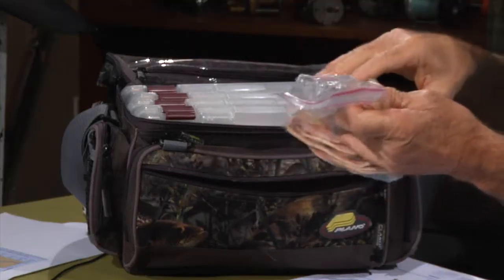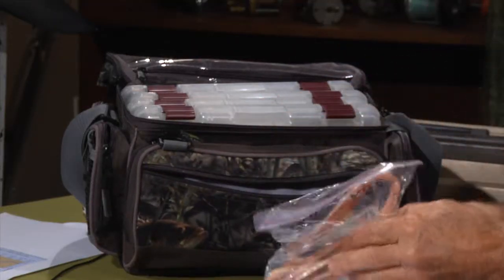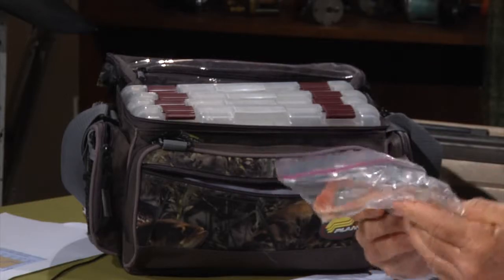On these side pockets, the first thing I pulled out, these are Fish Bites. We've talked about them before. These are the sand flea flavor Fish Bites. In fact, this weekend I hope to go pompano fishing. If I don't get to go, I'll go next weekend. But with Fish Bites, you can just put them in a plastic bag and stick them in these little side pockets.